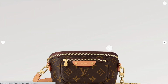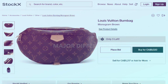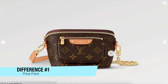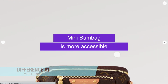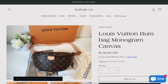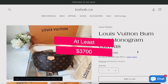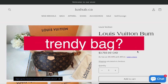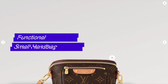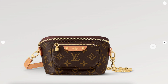I do want to highlight some major differences between this and the original Bumbag that you see here. First, of course, is the price point. The mini Bumbag is a little bit more accessible at this point, even on the Louis Vuitton website, as opposed to getting it secondhand here, where it's at least $3,700 Canadian. Do you think it's a trendy bag? I'm not really sure. I know that small bags are still in trend, but I think it's semi-functional. But if you are into small bag trends, I think this is definitely the handbag for you.